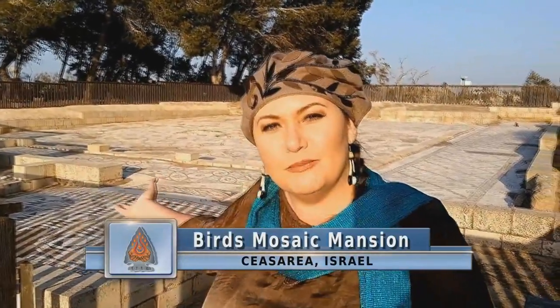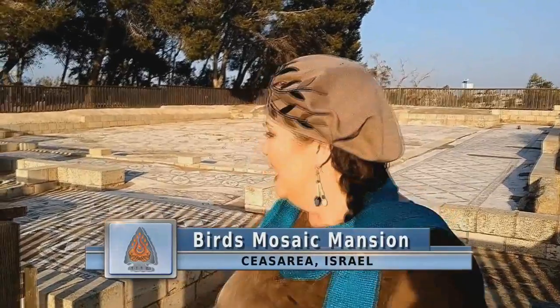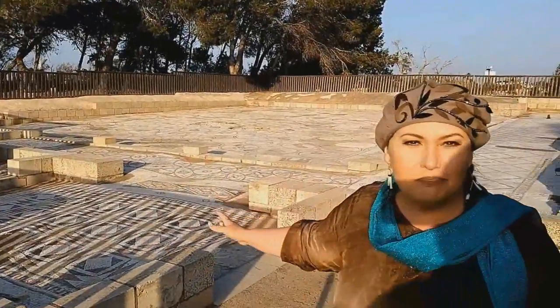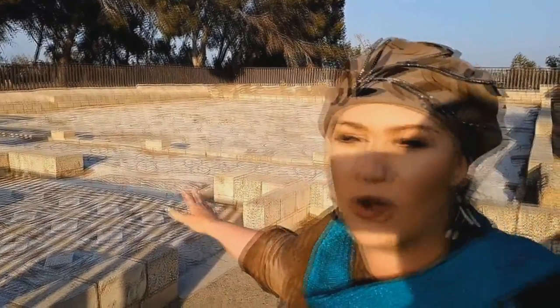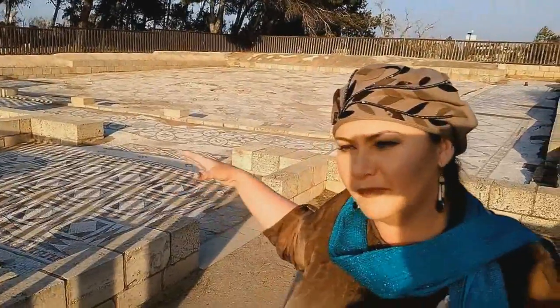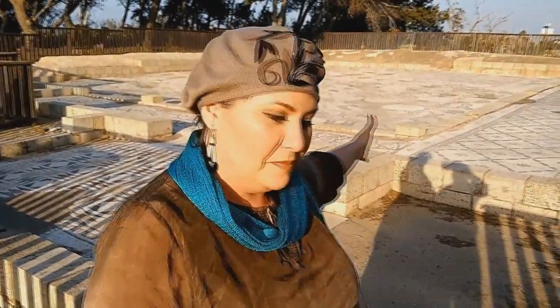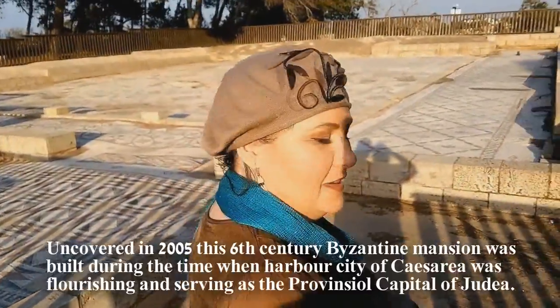Caesarea, and this is the Bird's Mosaic Mansion. This is a largely intact mosaic, and it's beautiful. It was the floor of a wealthy family's home, and you can see behind me. Come, let's see the mosaic flooring.